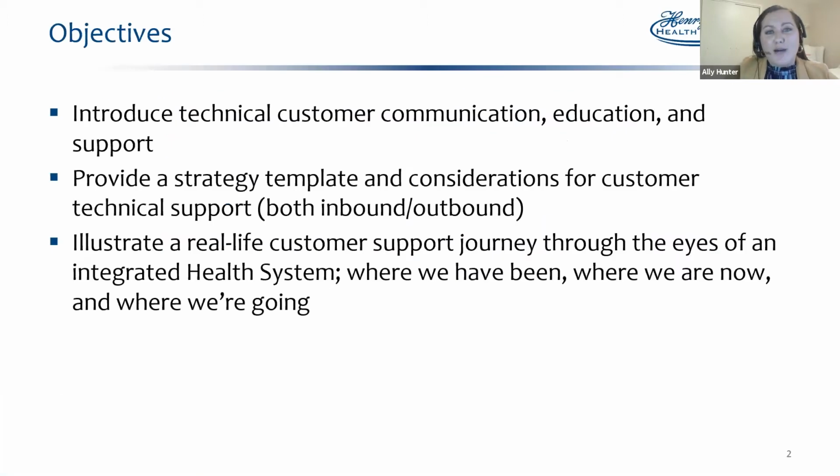So I have three objectives today with my presentation. The first is to introduce technical customer communication, education, and support. The second is to provide a strategy template and considerations for customer technical support, both inbound and outbound. The third is to illustrate a real-life customer support journey through the eyes of an integrated health system, overviewing where we've been, where we are now, and where we're going.